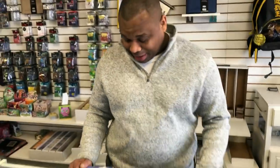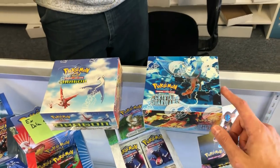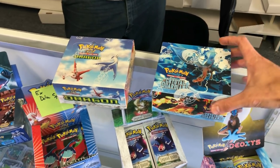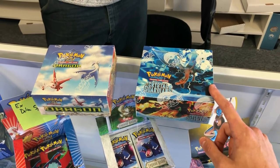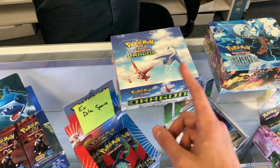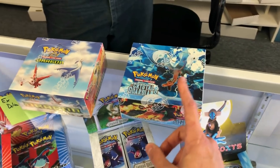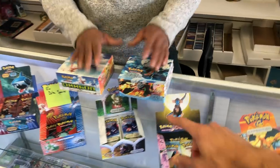I don't know. I have no idea. What do you think? Honestly, I've personally opened up an EX Crystal Guardians on my YouTube page, and the artwork in this set was incredible, and I know it's a huge fan favorite of a lot of people. At the same time, I don't know as much about EX Dragon, but what I do know is that one's probably the more valuable one. But I gotta say, I love the artwork from what I've seen in EX Crystal Guardians. All right, so I may have to go with that one, EX Crystal Guardians.